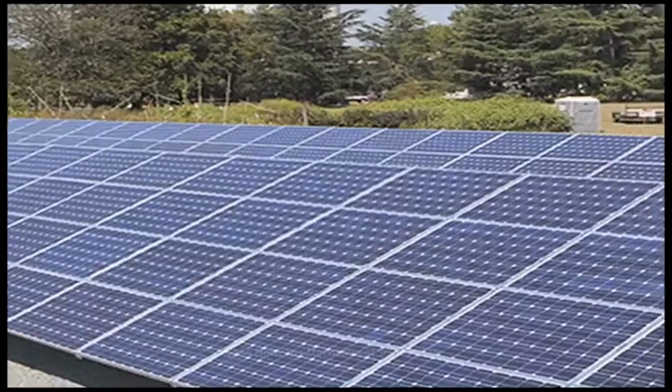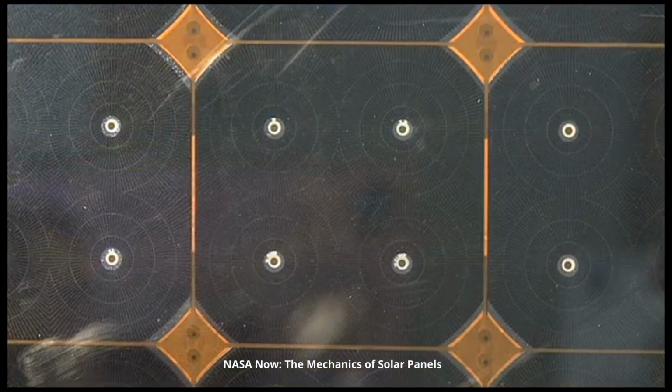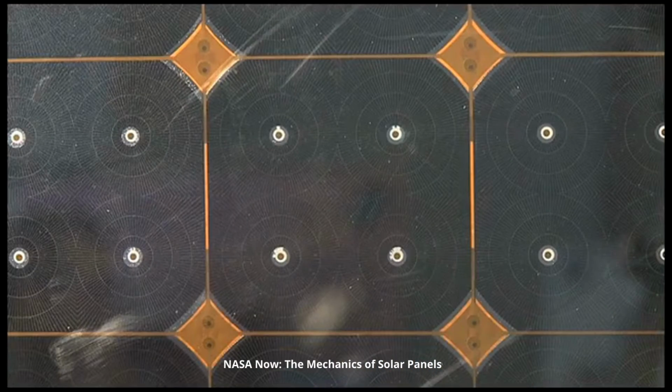So let's hear from electrical engineer Jeremiah McNatt on how NASA already uses solar panels in space. A solar panel is a collection of solar cells strung together with wires in a way to produce a certain voltage and current to make a certain amount of power for whatever application you're going to need it for.